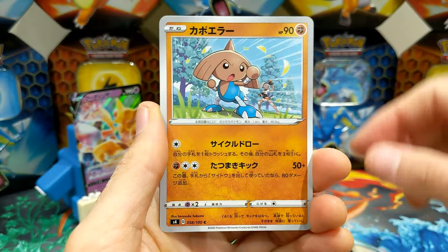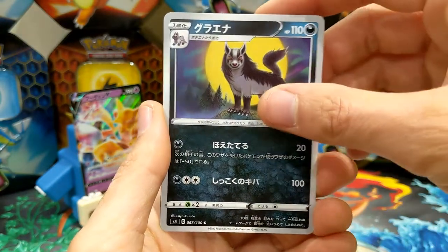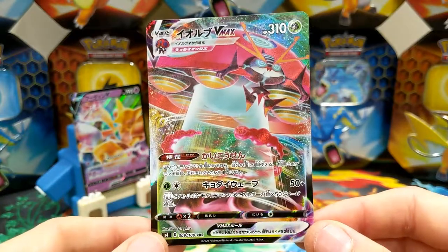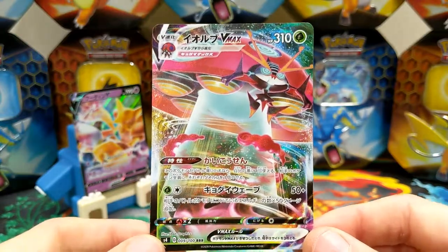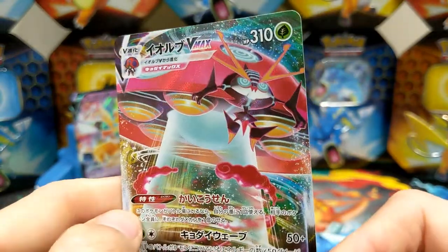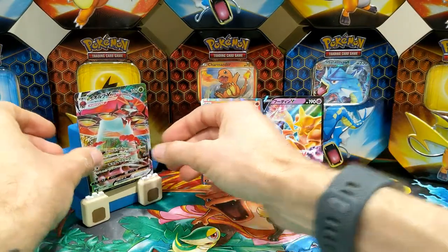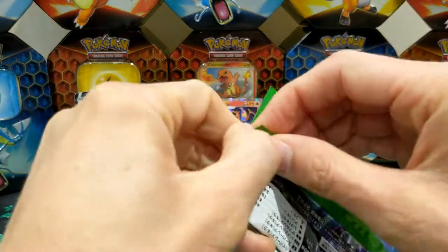Machop. Hitmontop, Ferroseed, Mighty Anna. Oh, look at that. What is that? What is it? All Beetle VMAX? It evolves from a Beetle. Yeah, all Beetle VMAX. Wow. That is really cool. Now, that ladybird is big. That's a big ladybird. Sorry, Alakazam, you're going over there. There's a nice VMAX for us. Good pull. Not even halfway through the first side yet.